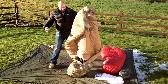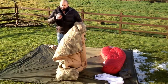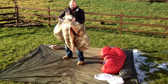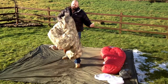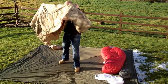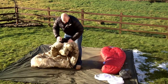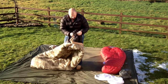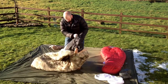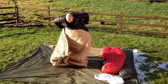Whichever way you put it, this is rated extreme at minus 50. Phenomenal bag, really hard wearing. You can feel that you can drag this through a hedge backwards and it's not going to rip, it's not going to tear. You see the footwell at the bottom, it's like a real hard material, and then it grades down to a softer material, and then you've got your nice fluffy innards.